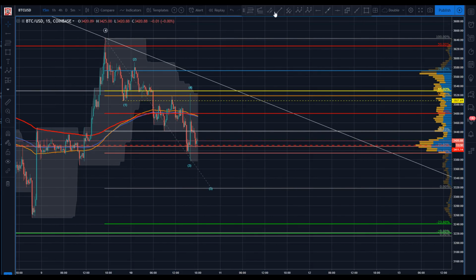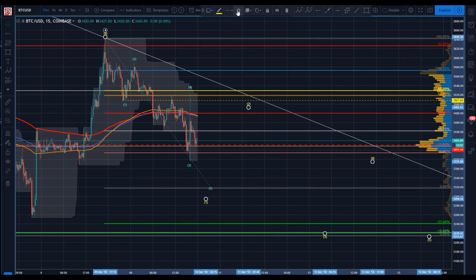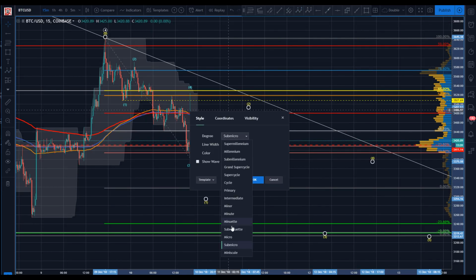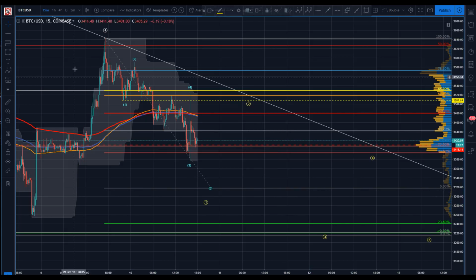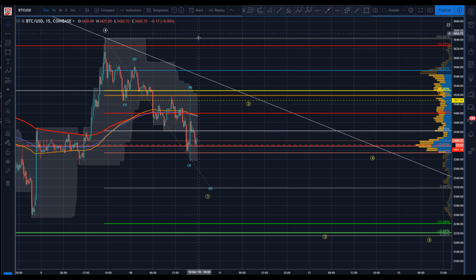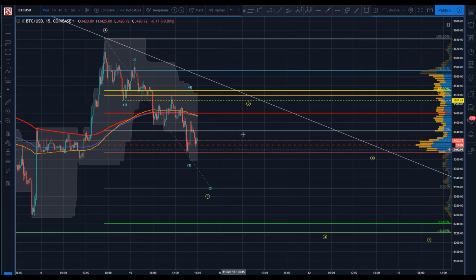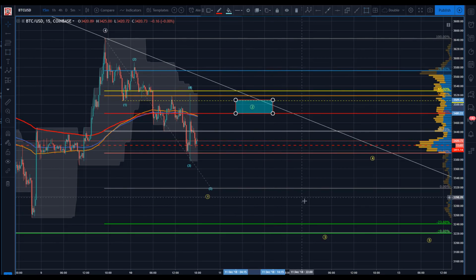All right, now let's go up a degree. If this is the 4, can we go 1, 2, 3, 4, 5? Now let's get that so I don't lose track. Let's go up to submicro. 1, potentially now. Here's the 1. So if we do that, let me get this off just to clear it up a little bit. If that were the 1, then we're looking for the 2 right here in this zone. So here's where we'd be looking for the push down to try and finish this.